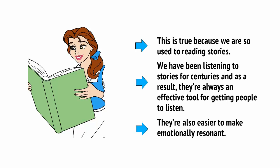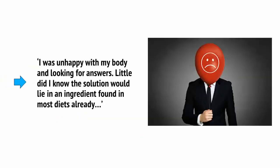A great opening might be, "I was unhappy with my body and looking for answers. Little did I know the solution would lie in an ingredient found in most diets already."